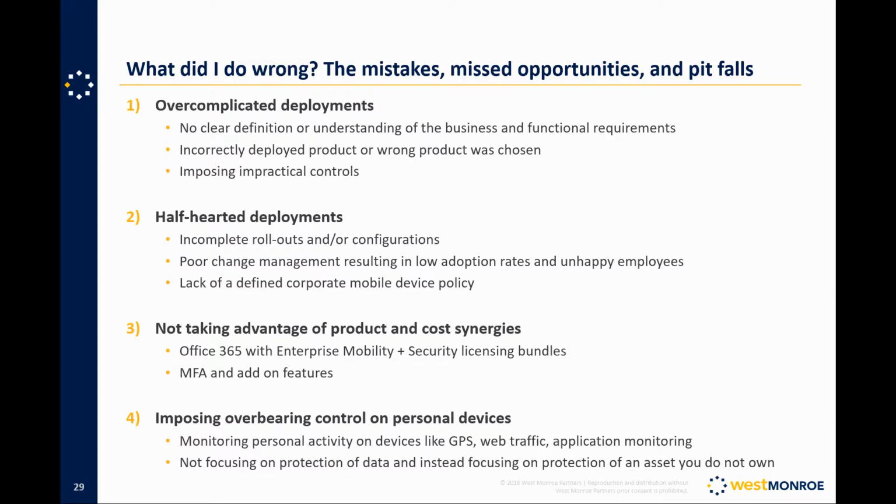So transitioning along here a little bit farther, there are a few points that I want everybody to have as a takeaway here. What did I do wrong? What were the mistakes I made? What were the missed opportunities? What are the pitfalls? These are what I've seen our clients do. This is what I've done. This is what I've seen other people do.